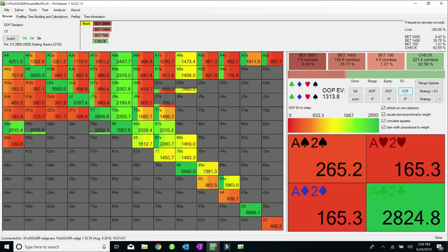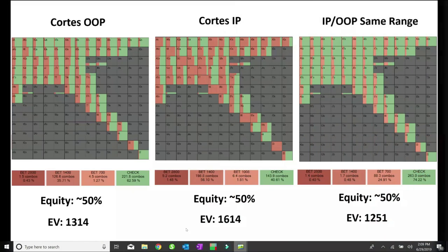And we can get a more concrete and objective sense of the value of position by running a few experiments. This screen shows three sims. The sim on the left is based on the current hand, with Cortez out of position. In the middle, all of the variables are the same as the current hand, such as SPR, the board, and betting strategies, except one. The positions of the players have been switched, so Trueteller's calling range is now out of position, and Cortez's raising range is in position.